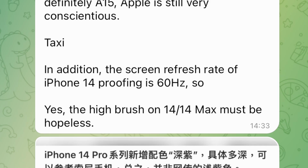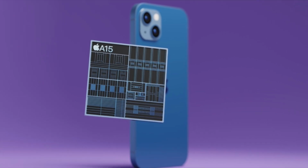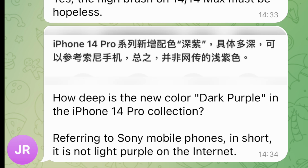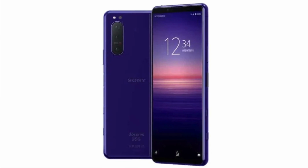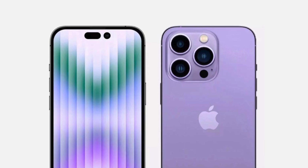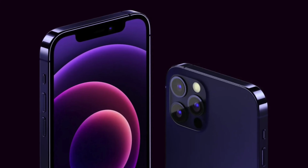Anyways, the source does reiterate the 14 and the 14 Max are going to stick with 60Hz panels, and also are going to retain the A15 chip. And as for the flagship color with the Pros, this is going to be a dark purple that's going to be similar to the shades Sony have used in the past. So yeah, this is quite different from the light purple we've seen in renders. And I guess this makes sense because darker colors are more suited to the Pros.